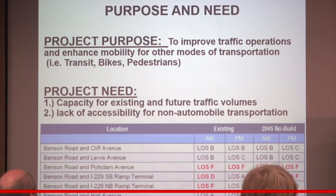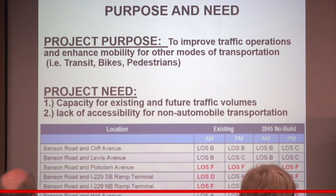So the first thing that we need to do when we're doing an environmental study is we identify the project purpose, and then we figure out what we need to do to satisfy that purpose. And so really our project purpose was to improve traffic operations and enhance mobility out in this area for really multimodal or mobility other than passenger cars.